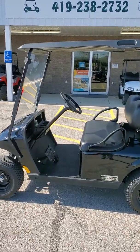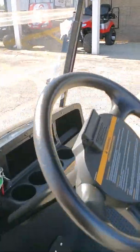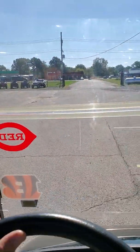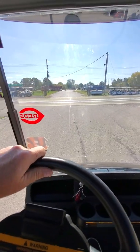It was traded in. Give us a call, 419-238-2732. Schedule your test drive. And with that, let's go for a little test drive. So hop on here and off we go.